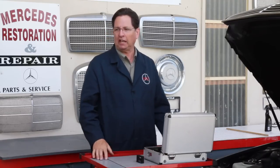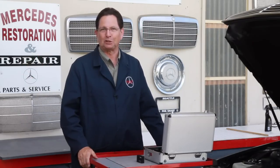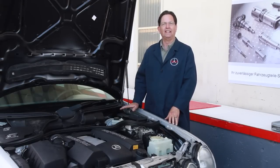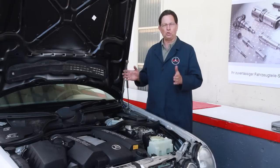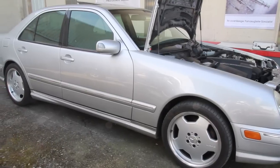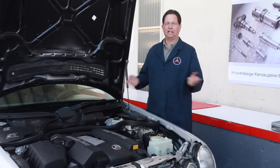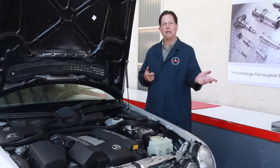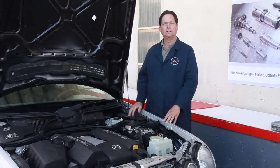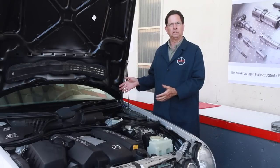Now, let's get back to talking about some of the better years and models of these older Mercedes-Benz. This is a 2000 E430 sedan, known also as the W210 chassis. If I were to go to Google and type in W210 Mercedes problems, I would get an earful. Just like I told you with the GoPro camera. But I also know people, and you might think, wow, these 210 chassis are no good. But I also know people that have driven these for years and never had any problems.